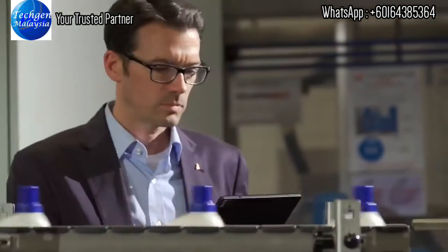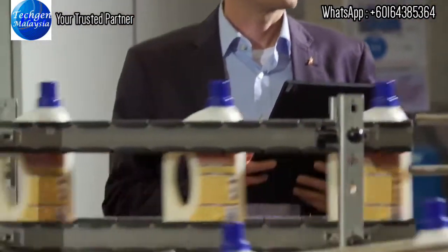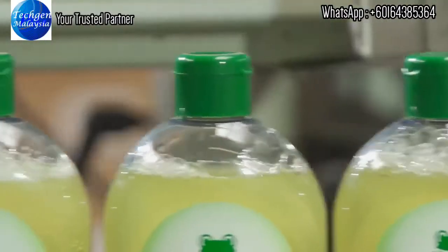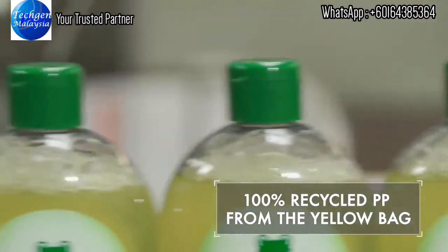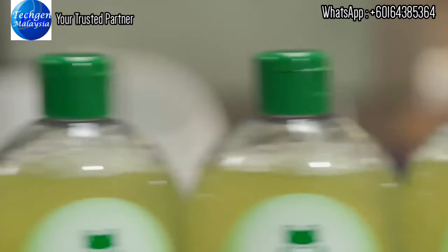It's not only HDPE bottles that are made of recyclable material. These PP caps are also produced using 100% plastic from the yellow bag. Once again, it's recycled granulate from Eisfeld that does the job.